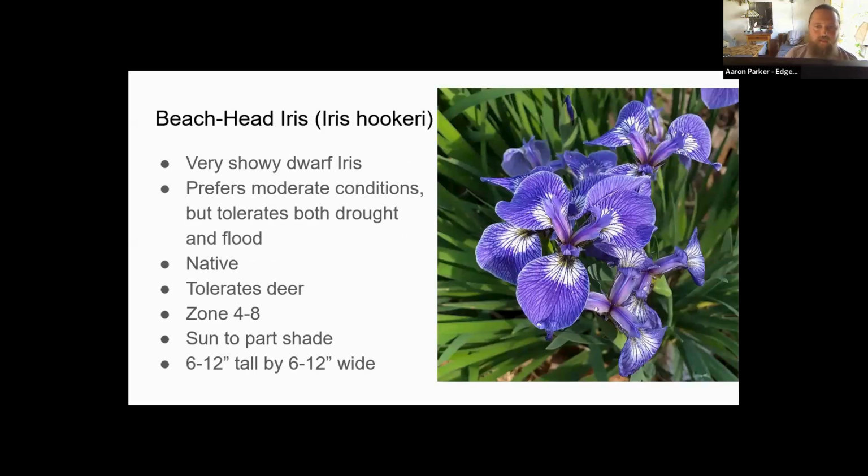And another native that you don't see too much in gardens. This is beachhead iris, Iris hookeri, and it's endemic to eastern Maine and the Canadian Maritimes. Really highly ornamental, showy dwarf iris. They tend to be in the like 8 to 12-inch tall range, and they prefer moderate conditions but can tolerate both drought and flood. Some of our other native irises, like the blue flag iris, really like a wet spot. And beachhead iris is because they're adapted to grow in sandy conditions near the beach.